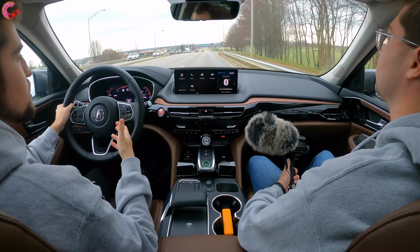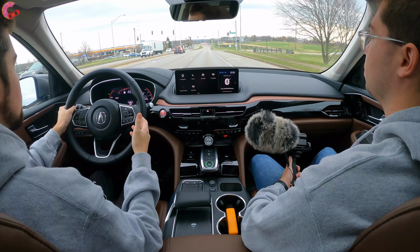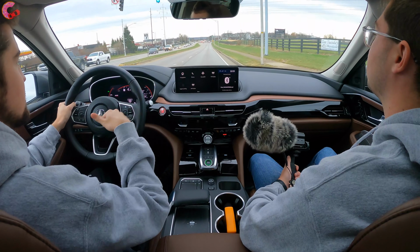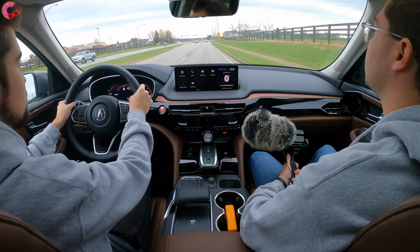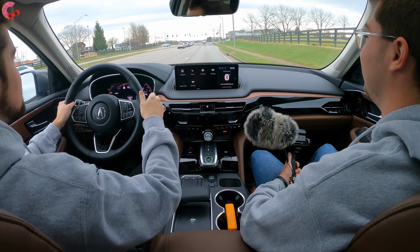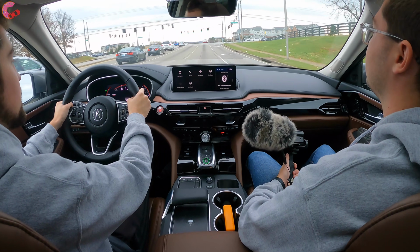In the default setting, the steering is very, very light. Very comfortable, and when you're moving around a parking lot, making tight maneuvers, you don't have to put a lot of effort in. Like I said, the sport mode tightens it up. This is not going to be a super sporty SUV any way you cut it until we get to the Type S. Of course, the Type S is going to bring a whole new dimension to the MDX.